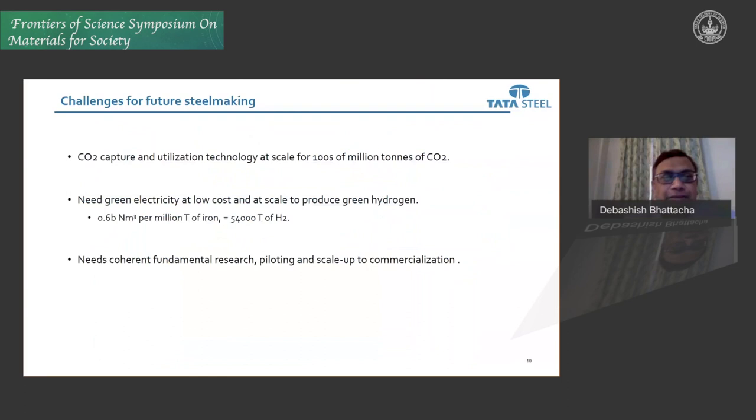So it is not only resource, it is also addressing the scale. As I mentioned, CO2 capture and utilization at scale for hundreds of million tons of CO2 is not trivial. Just to take an example, if you convert the CO2 of a 10 million ton plant, that's 20 million tons of CO2, into, say, polycarbonate, it will flood the market of polycarbonate in the world. It will crash that market, and it will have no economic value, and therefore will not be a worthwhile product to make. Just to give one example.